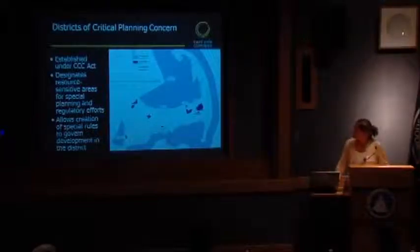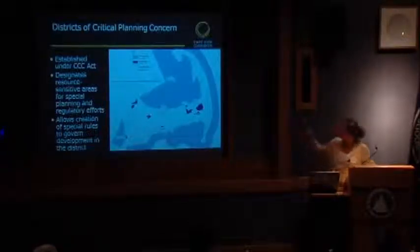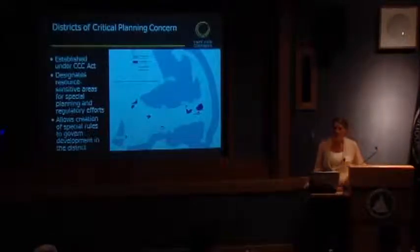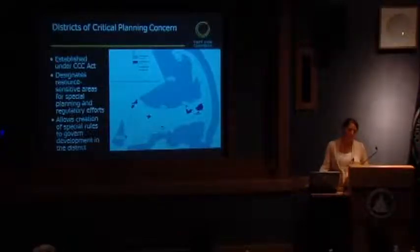There are, I believe, 9 DCPCs designated. The area, that's the darker purple that you see. The large purple area surrounding the Cape is the Ocean DCPC, which was designated about a year and a half ago in response to the state's ocean management plan. The ocean management plan allowed new uses within the ocean waters surrounding Cape Cod, particularly wind energy development and sand and gravel mining for beach nourishment purposes. The Commission declared the DCPC so that we could develop standards and regulations for managing that new allowed use within the district.